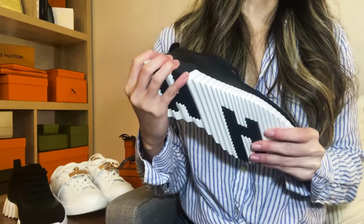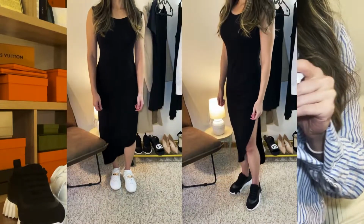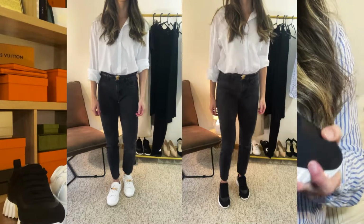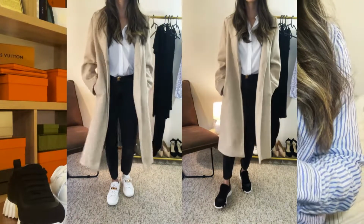I think I'd be interested in trying it in a different color, and I'll insert shots of me wearing both the day sneaker and the bouncing sneaker with the same outfit on top, just to show you how I would wear these for both warmer and cooler weathers, and just to show how a shoe can change the entire vibe of your outfit.